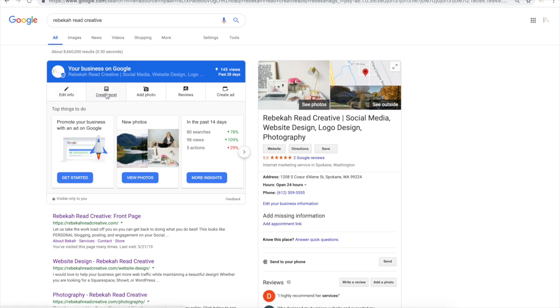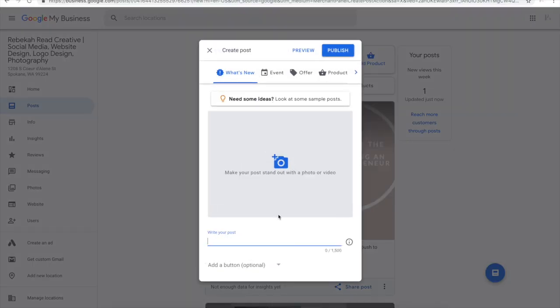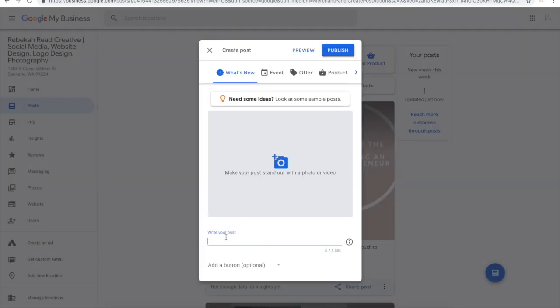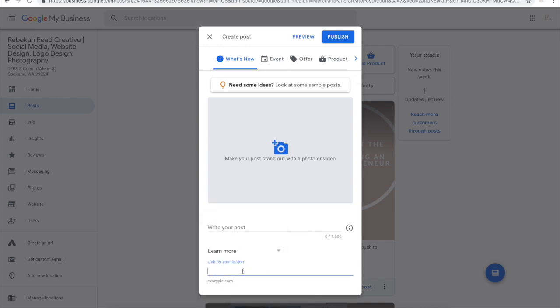But then I go right here after I've edited my info and added some photos, and I create a post. And anytime that I have a new video or blog, this is what I do. So I just will put in the photo. I'm sure you know how to do that. Write my post, add a button, I usually just do learn more, and put the link to direct them there.